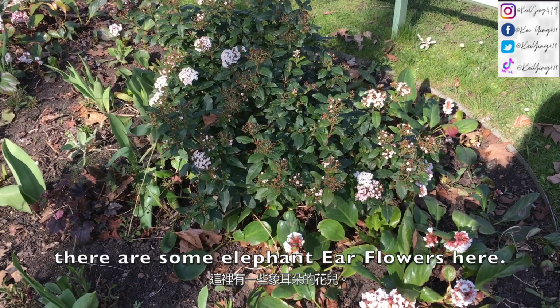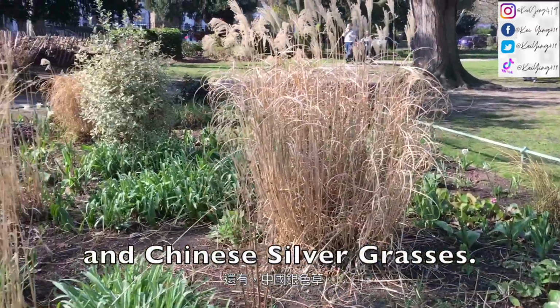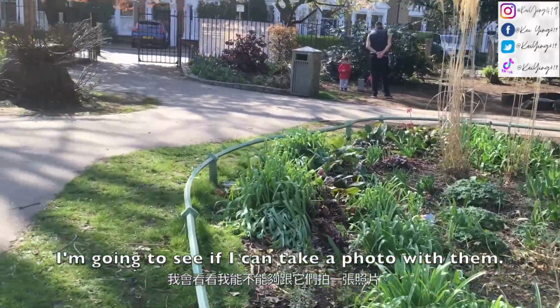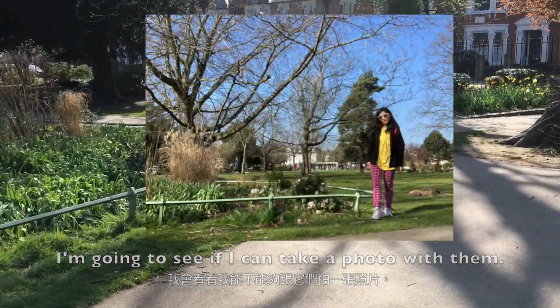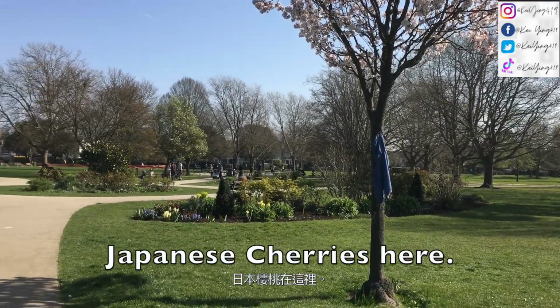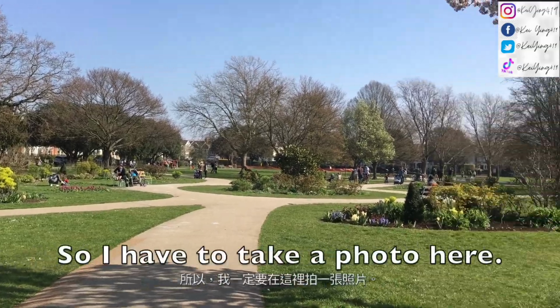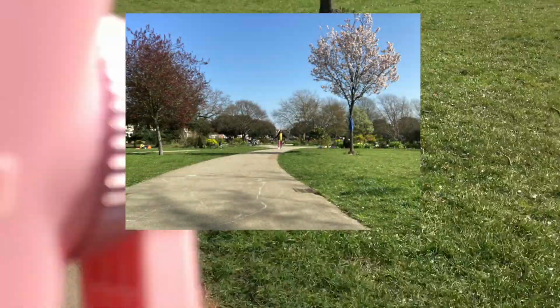So there are some elephant ear flowers here and Chinese silver grasses. I'm gonna see if I can take a photo with them. There are also some Japanese cherries here. I feel like this is the prettiest spot of the park, so I have to take a photo here.